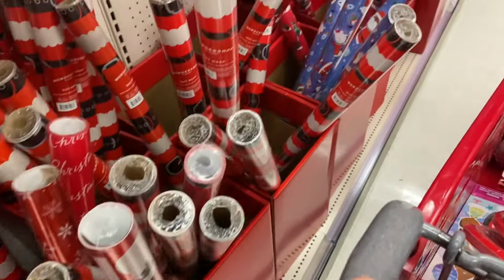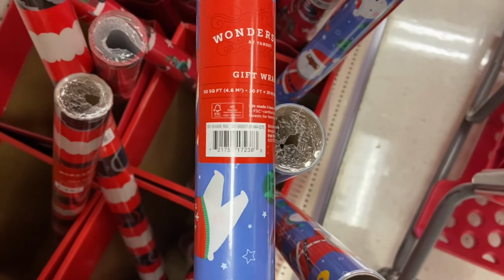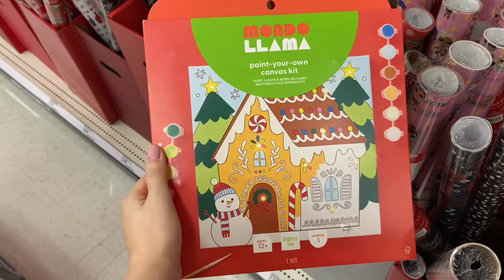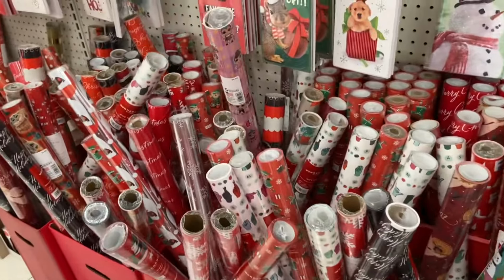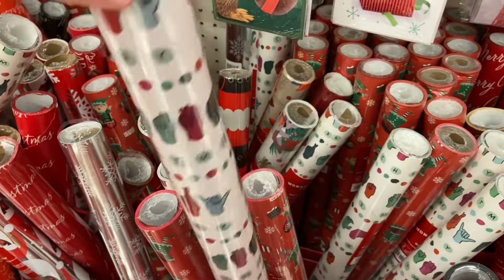More wrapping paper, wrapping paper, wrapping paper. Let's see. Just two. $3. Travel activity kit. I'm gonna check how much these are. They also have these Monoyama paint your own. They have a ton of these up there, so I'm gonna see how much they are. More wrapping paper. Oh, look at this one. It's sign language. That's cool.